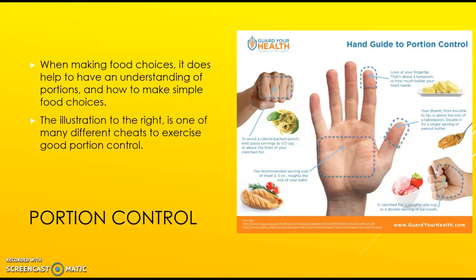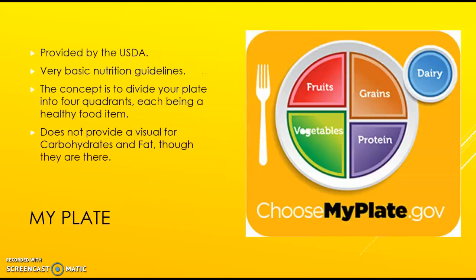I put this in here so you get an idea of portion control, and I do this with my clients all the time. Here's the size of a portion of meat, palm of the hand, right in here. Okay, cool. Looking at pasta, there's about the size of it right there. That's about a teaspoon of butter. This is how much peanut butter you should have on. So, these are real simple ways for clients to wrap themselves around what a portion is, because oftentimes they have no idea and they overeat way too much because they're just not well informed.